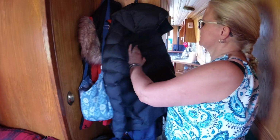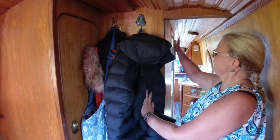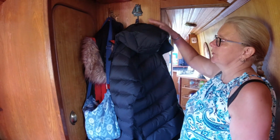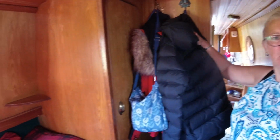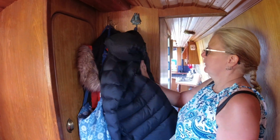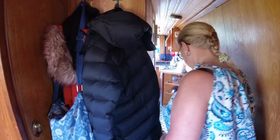And then we've got our coats and everything hung here. We did originally have them here, but they just kept getting in the way, so we had a mirror here which we weren't using. We also had a telly in here that we didn't use. Yeah, got rid of the telly, yeah. So we've taken all that down and then pushed those there out of the way.